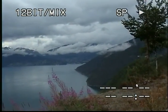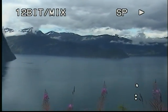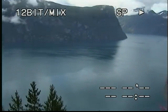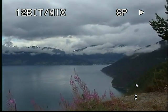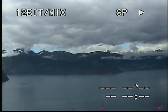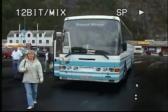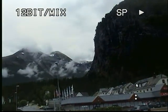This is the fjord that we're driving along on the bus on the first tour. Mountains in the distance. Well, this is our first toilet stop.